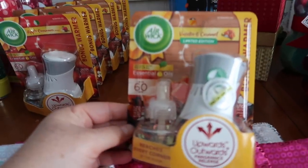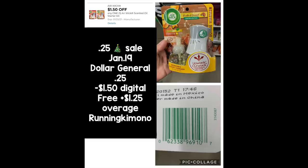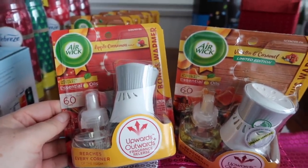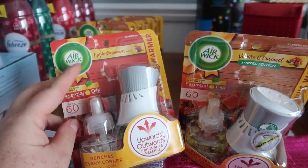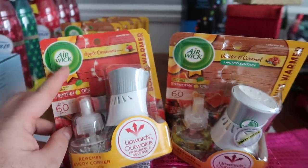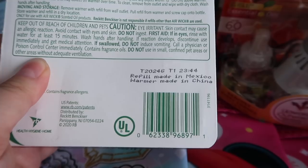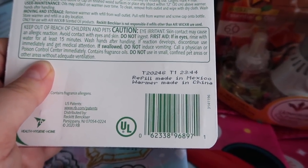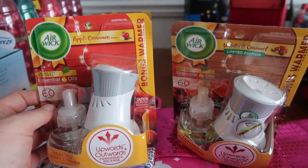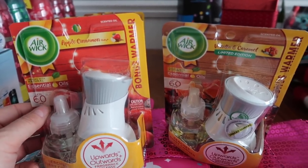This Airwick is the vanilla one, or vanilla caramel. This apple cinnamon one, I actually had 2 different digital coupons show up for this one. This one only had one, but this one, when you scanned it, there were 2. They're no longer available to load, so hopefully you loaded all of them last weekend. But this was a good amount of money with these two. I think I had about $2.50 of overage for these two. It was really fantastic.